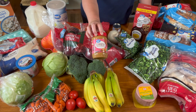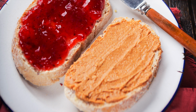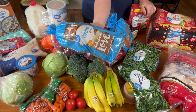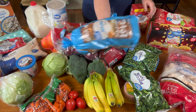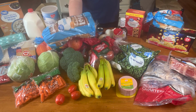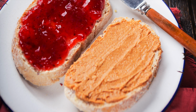I also forgot to mention, I got a jar of peanut butter, and we already had jelly. The peanut butter was $1.72 and the jelly is like $1.68. So if you don't have jelly, then you could get that. And that also goes with our loaf of bread for sandwiches. I will tell you, I meant to get 2 loaves of bread and I mistakenly put in 1. So just so you guys know, it would be 2 loaves of bread for the week.